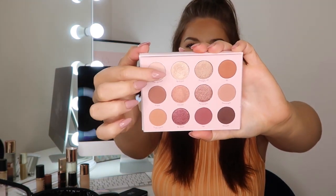I've had this forever. I love this shade here for all over the lid. Over the top of Kitten, it is beautiful. Super inexpensive, so I honestly can't complain about this product. It's absolutely beautiful. So that is my first palette, but this is my second one.